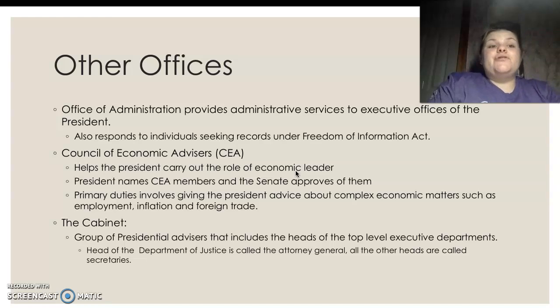As you guys can see, there are a lot of people out of employment. Trade is kind of up in the air right now. Our economy is not doing too great, but that's pretty much what this office is supposed to help with. They're supposed to be making decisions right now to try to fix that problem.